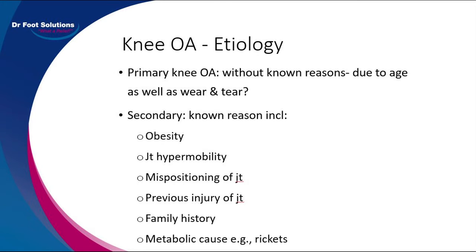Over 70, however, the prevalence goes up to over 40% of this population, and of course it increases with obesity. Now, if we look at the etiology, without any known reason, as we talked about earlier, the primary one, they're really not sure. They're querying, is it due to age as well as wear and tear? Question mark, just don't know. I have a friend who in their family, all of them end up having to have their knees replaced at mid-50s, and it's a very positive familial factor in their family.